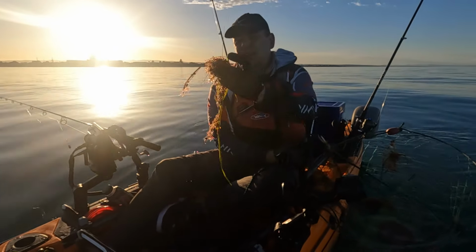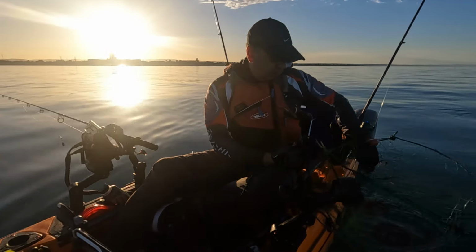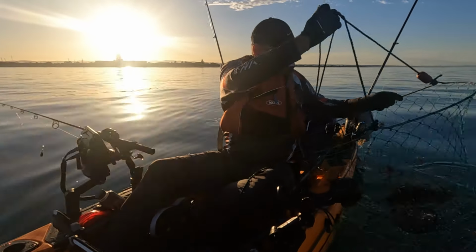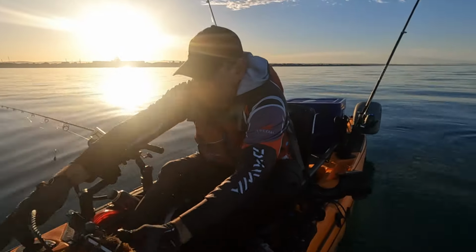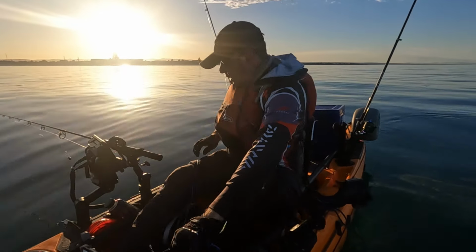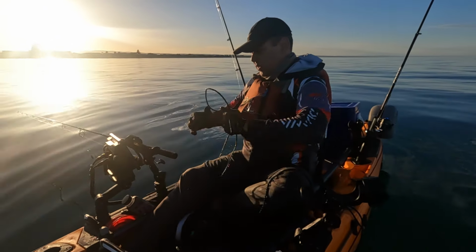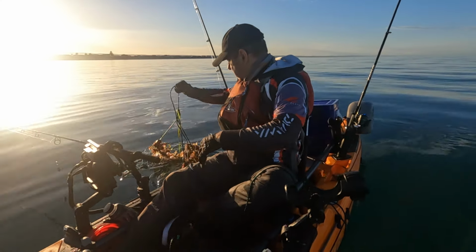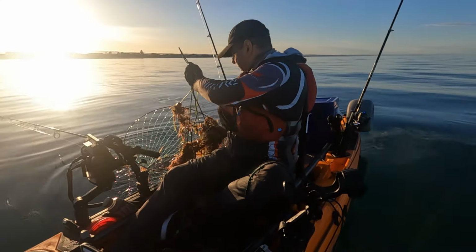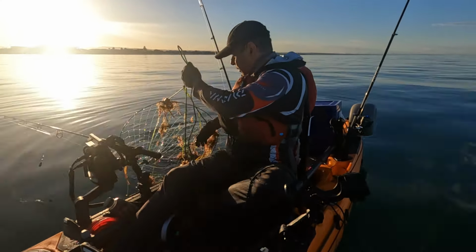So I see this sort of stuff as well. I might go a little bit deeper and try and get a little bit more into that ribbon weed. Okay, previously that stuff's everywhere. Nothing in that. Third one. Weed again. Another crab in there. Let's see how much the current must be pushing back through there.